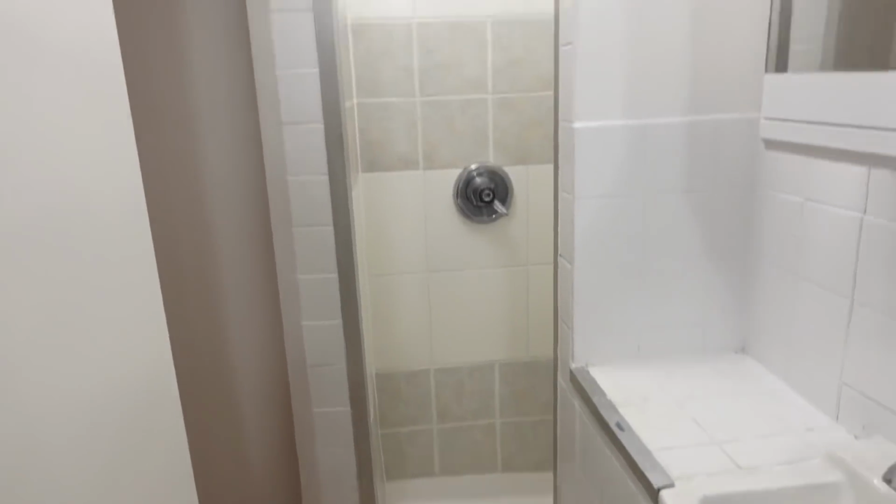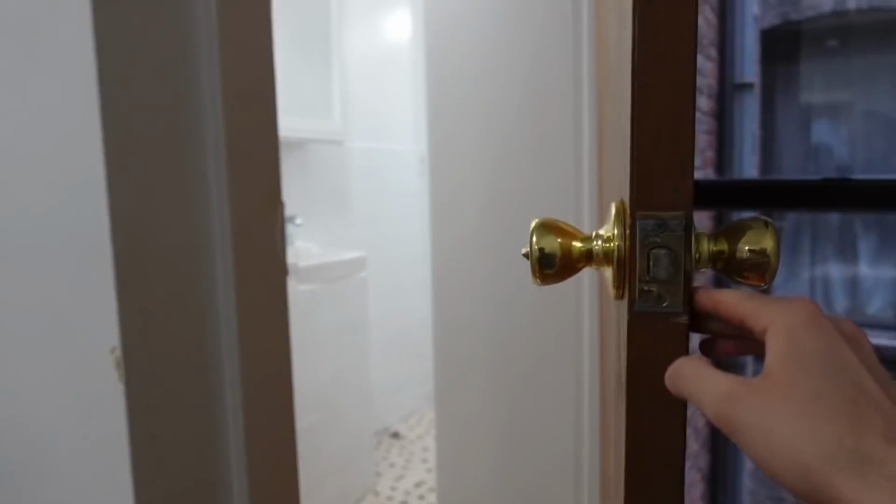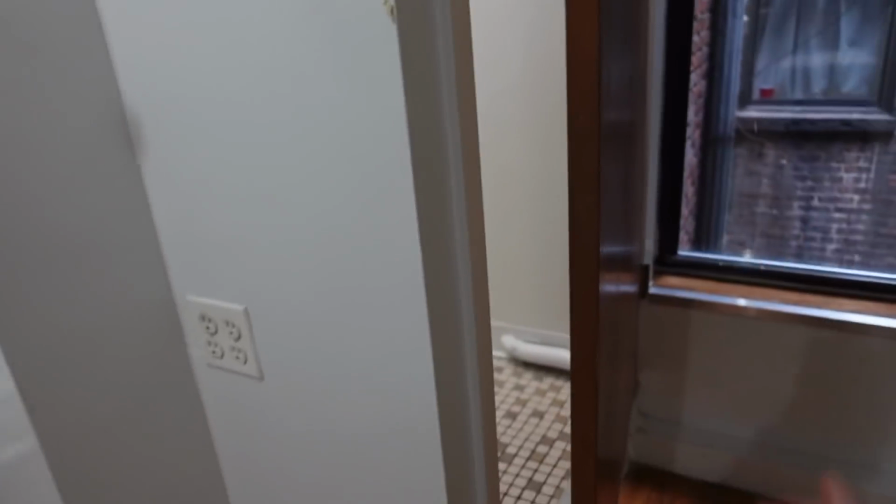You've kind of got the same deal here with the shower. Although I will say the shower is usable. It is a little tight, but tile looks decent, and there's no mold. The bathroom entrance is also a little interesting. There's a door and a couple of steps, and for some reason the door doesn't fully shut.